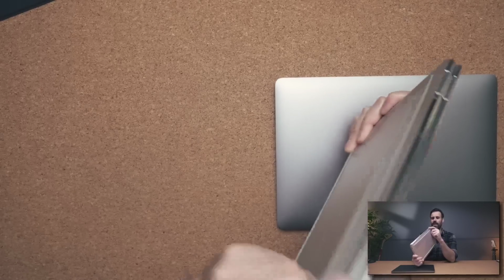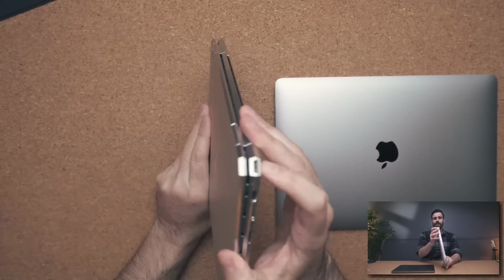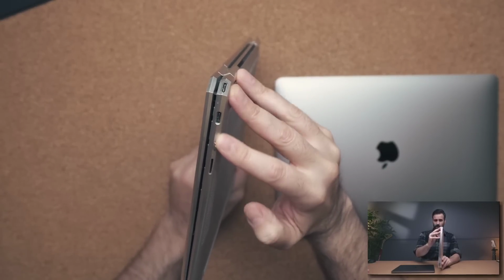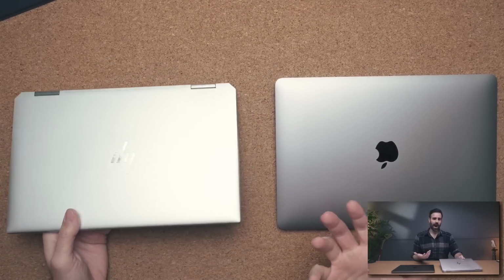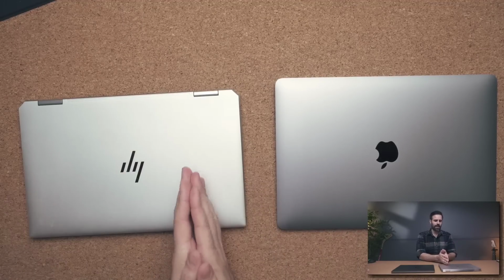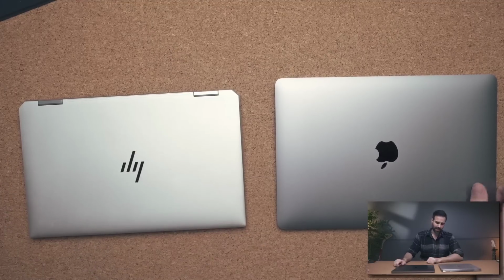You have that audio jack, you got your power button on the back, and then on this side you have two more USB Type-C Thunderbolt 3 ports and a little switch here to turn the camera on and off. So a lot more ports, a lot more variety. You don't have to carry around dongles. And if you're the type of person that has a bunch of different peripherals they're using with their laptop and you want some variety, then you're better off looking at the HP Spectre X360.